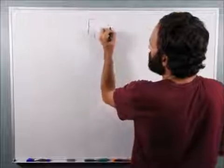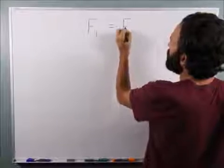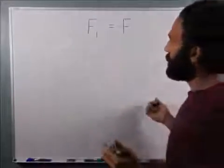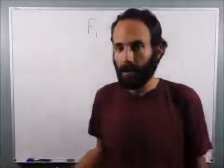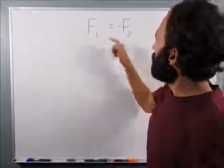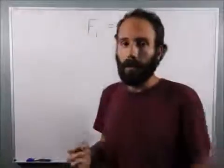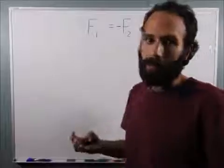Newton's third law says F1 is equal to negative F2. Okay? Force 1 is equal to the equal and opposite reaction, F2. As I crouch and push down on my feet, the floor pushes back with negative F2, or however you want to look at it. Well now, if you remember from episode 2, force is equal to mass times acceleration, ma.